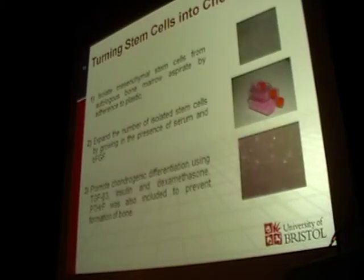So, having grown the stem cells and validated them, the final step was to promote chondrogenic differentiation. So this we did using our TGF-beta, insulin and dexamethasone system. And we also included parathyroid hormone-related peptide, as we'd shown in previous work that PTHrP can prevent hypertrophy of chondrocytes and prevent them turning into bone, which obviously we didn't want to happen in the new tissue.